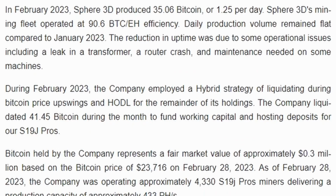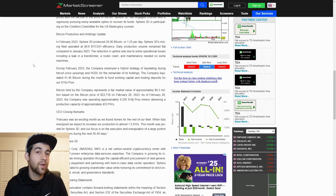So in February 2023, Sphere 3D produced 35 Bitcoin, or 1.25 per day. Sphere 3D's mining fleet operated at 90.6 Bitcoin per exahash efficiency. Daily production volume remained flat compared to January. The reduction in uptime was due to some operational issues, including a leak in a transformer, a router crash, and maintenance needed on some machines. So if it wasn't for those hurdles, February would have looked a little better than January.